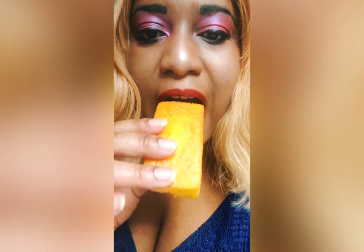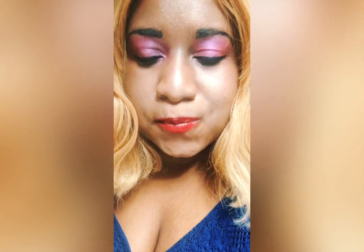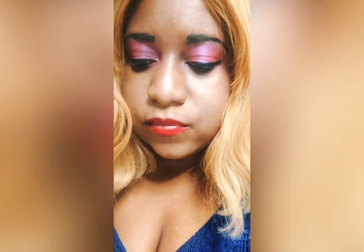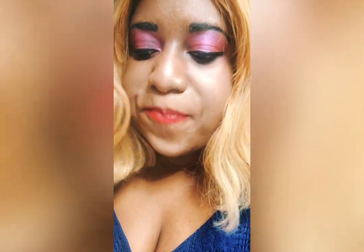And these cornbread, sweet cornbread. Oh, I love the taste of the sweet cornbread. Really good. See, the cornbread is covered with the roast pork. Just incredible.